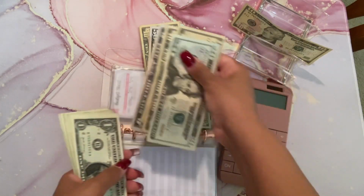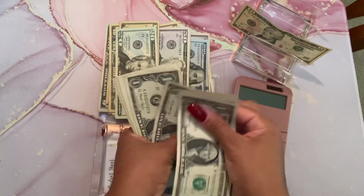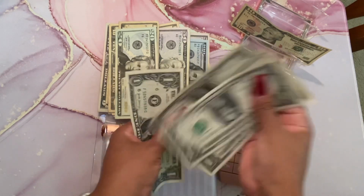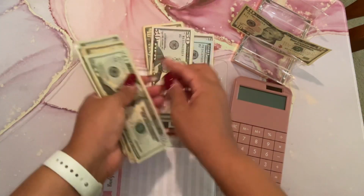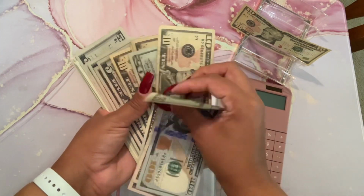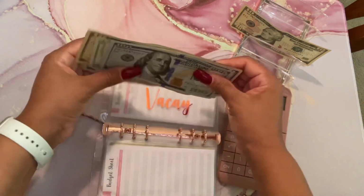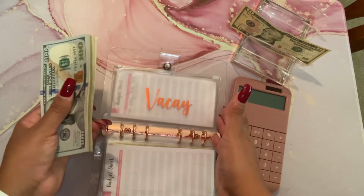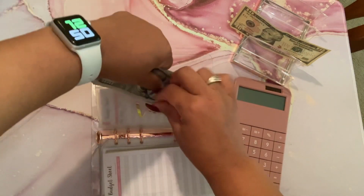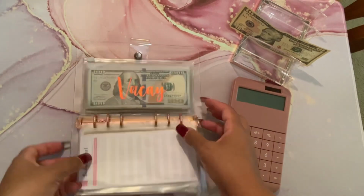This is 400. So we have 1, 2, 3, 4, 5, 6, 7, 8, 9, 10, 11, 12, 13, 14, 15, 16, 17, 18, 19, 20. So we have $420 in vacay. I'm so excited because my goal is 1,000. So I am getting there. So happy for that. I swear every dollar amount counts, and the consistency and just the drive and motivation to keep going is just unbelievable.